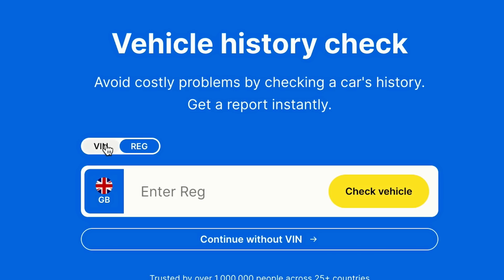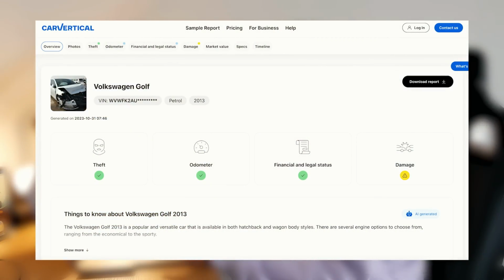All you've got to do is put in the reg number or the chassis number of the car you want to search, and it will scour through thousands of global data sources in order to compile all the information together into one report. We can see an example of a report I've just done here now on screen of a Mark 7 Golf GTI. Now this car is actually based in Poland, as I've found out from this report, and it has flagged up a few things which I want to show you.